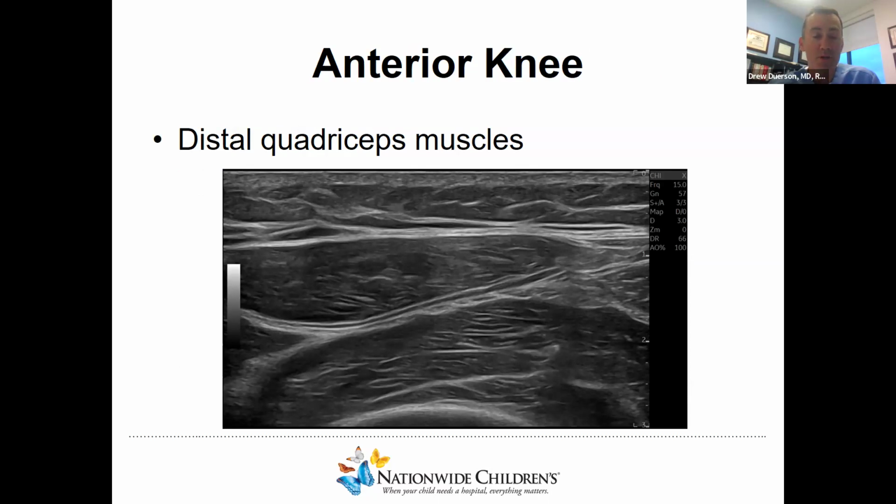So I typically will start proximally and work distally. I'll start about mid-thigh and scan short axis and make sure I capture all four quadriceps muscles. And in this image, we can see the four quadriceps muscles. The rectus femoris is going to be superficial, vastus medialis on the left of the screen, lateralis on the right, and then the intermedius deep sitting adjacent to the femur.